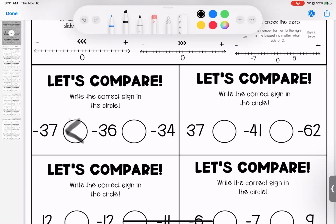And then we're comparing negative 36 and negative 34. Negative 34 is the largest. Now, this can be a little bit difficult because it's going against what our brains are telling us, right? Our brain is screaming that 36 is greater than 34, but think of it like owing someone money. Would you rather owe someone $36 or $34? I'd rather owe someone 34. That means that I don't have to pay them as much.